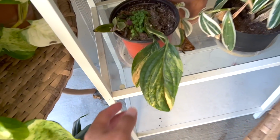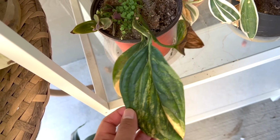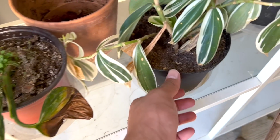And here is the moss setup video and update. I do have cuttings rooting in sphagnum moss. I'm hoping that it's gonna get bushy. As of now, I do not see any new shoots coming in.